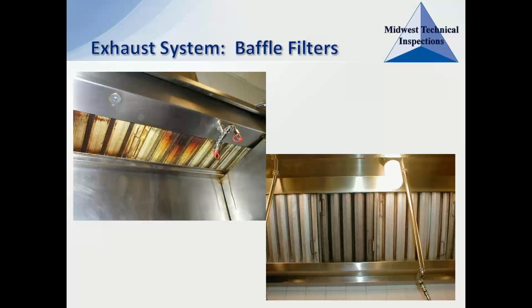So the preferred method of filters is something called a baffle filter. That's the steel filters that you see here, the slotted metal filters that are put into place. And the idea is that as the grease vapors come up here, they're going to catch on that steel, and it's going to then solidify, and it's going to drain down into a collection chamber down here.